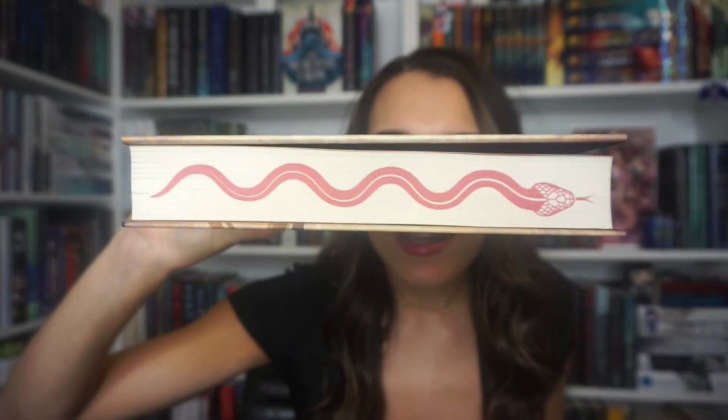Kingdom of Souls. Are you guys ready? Do you see that snake? Look at the snake. It's amazing. Seriously, some of the best details I've seen on sprayed edges. So this is the UK edition. All Illumicrate and FairyLoot editions are UK, and so they are bigger than normal editions of books that would be in the US, so their hardcovers tend to be a little bit taller. So if you do want to end up having matching copies, you do have to keep on, maybe, buying them from Book Depository so they do match. But it has to do with a girl who is from a family of witch doctors but actually doesn't have any magic, and then in order to save her land, she decides to trade away years of her life in order to gain power.